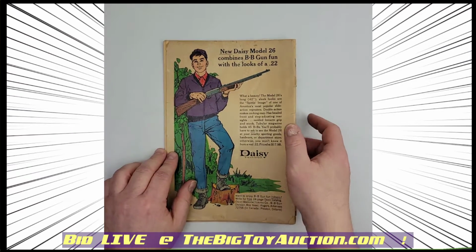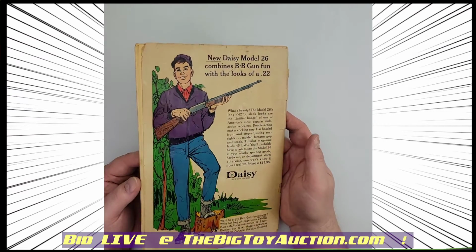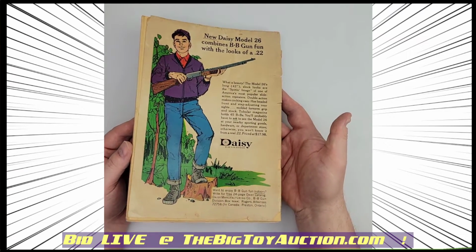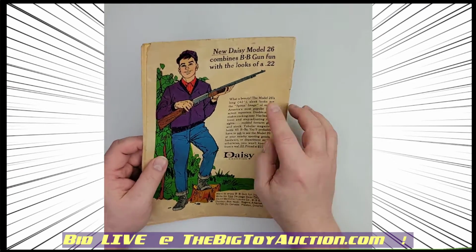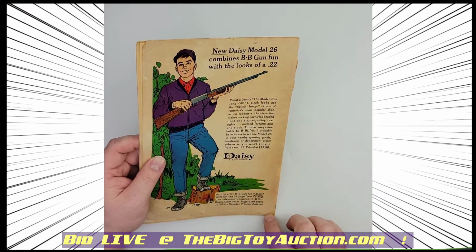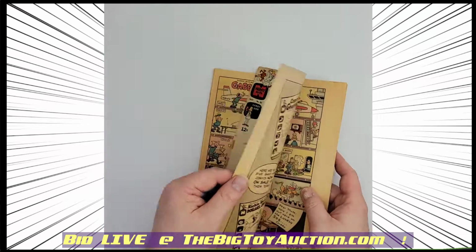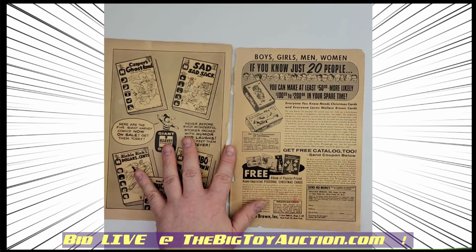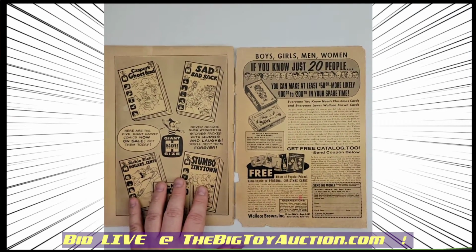I'm going to check the back cover as well. You can see it's very discolored. It's starting to get brittle on this one. I will shine the light all over it so you can see any kind of discoloration. You can see any kind of creases or anything like that. Now, yep, so it has come undone completely, which is a shame.